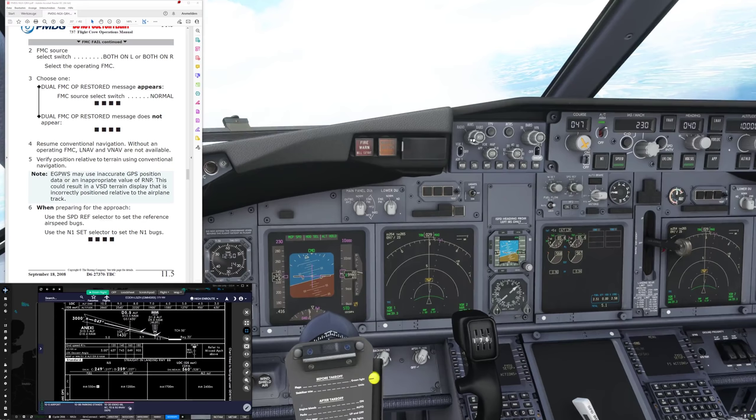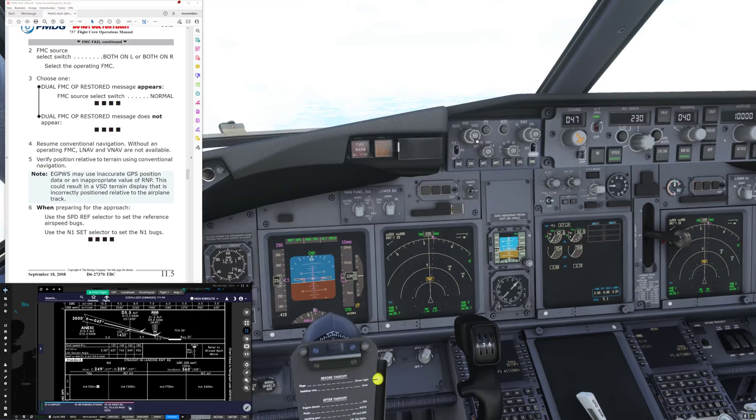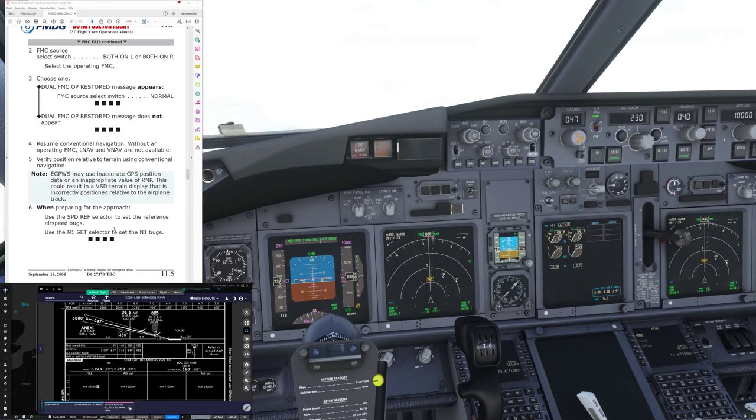Minimums 249. That was the wrong button. So 249. So when preparing for the approach, use the speed reference selector to set the reference airspeed box.